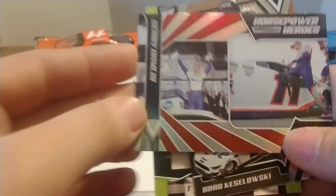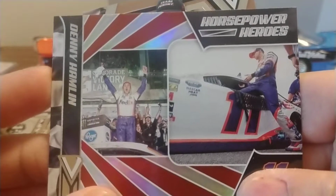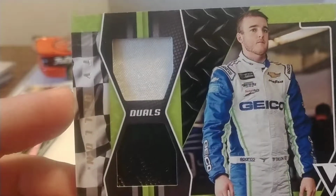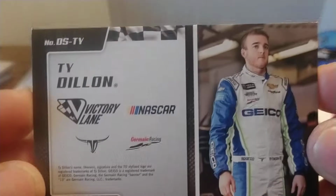We have one more card before the relic, so we'll just switch around here. See who this is. Denny Hamlin, Horsepower Heroes. Denny started 40th in today's race. And our relic card is going to be of Ty Dillon. Another dual relic, looks like a card and uniform. I do not believe this one is numbered either.